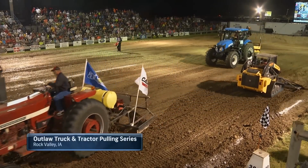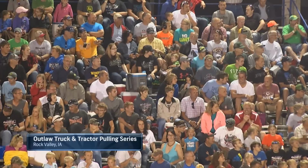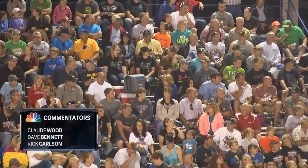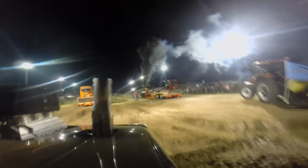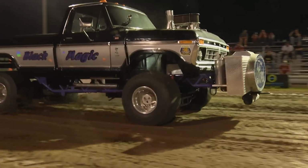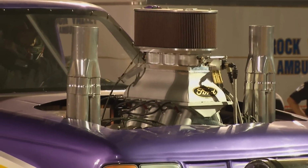It's a picture-perfect Chamber of Commerce evening in Rock Valley, Iowa, home of the Thunder in the Valley stop for the Outlaw Pulling Series. Hello, everyone. I'm Claude Wood. Dave Bennett, Rick Carlson, and I will be bringing you all the action today from the modified four-wheel drive class. Modified four-wheel drive, 6,200 pounds, four wheels digging in the dirt all the time, unlimited on the cubic inches, cannot be blown, has to be fuel injected.